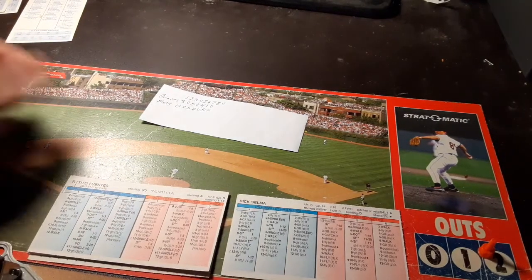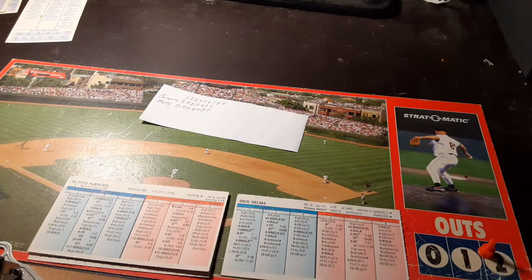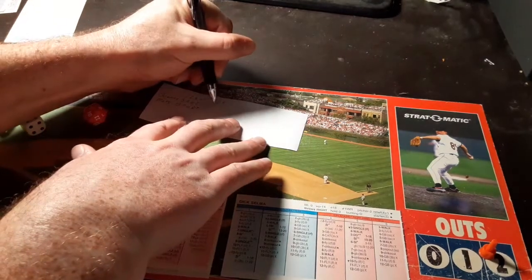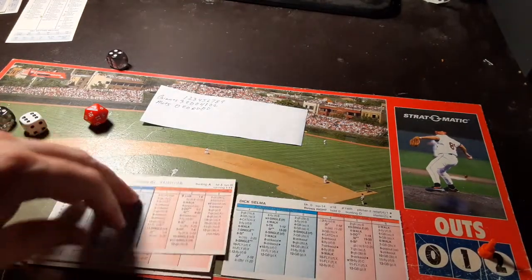With 2 outs here in the 8th. Try to speed this up a little bit more. 6-9. And swing and a miss, strike 3 for Selma. And that will retire the side. They get 2. And we go to the bottom of the 8th. It is now 10-0 Giants.